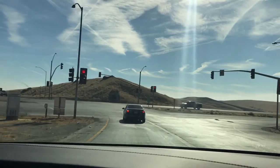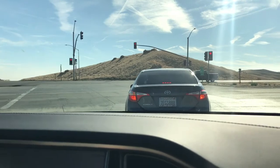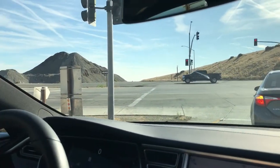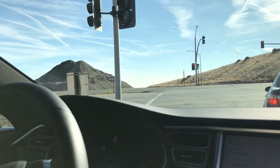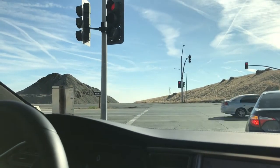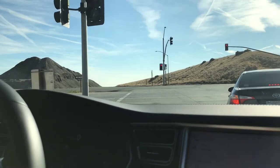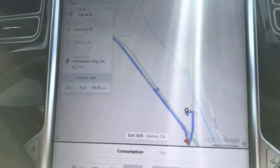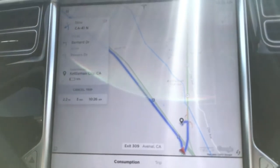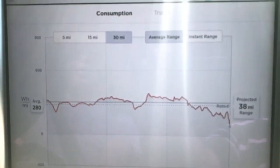Well, we're almost there. The plan is to charge right before the mountains. There's another supercharger right before the mountains. When we get there, we'll see how far that is, and we'll top it off up to 90% again. And from there, we'll be good all the way to LA, Glendale in particular.